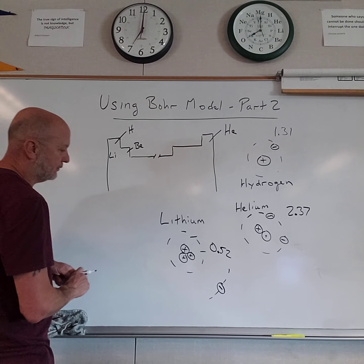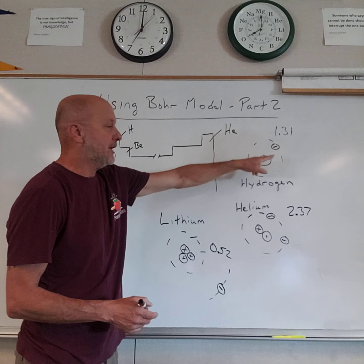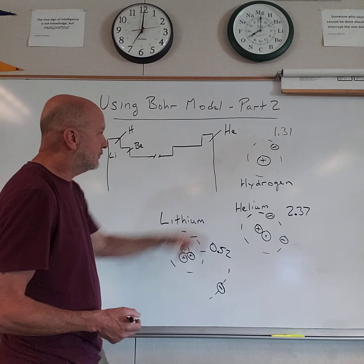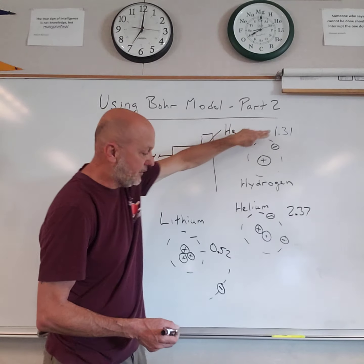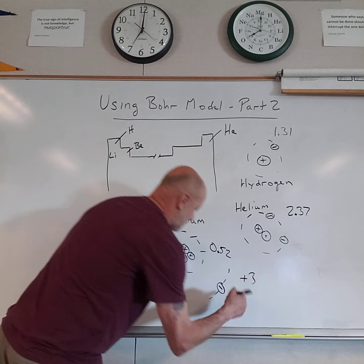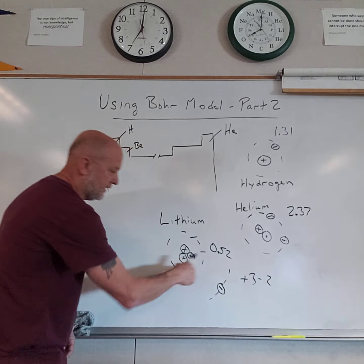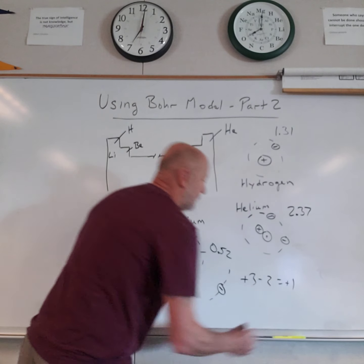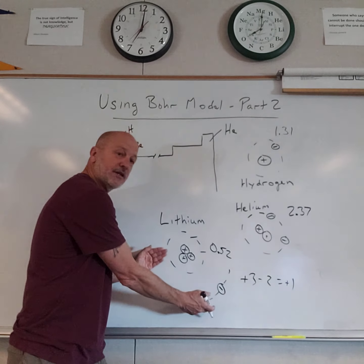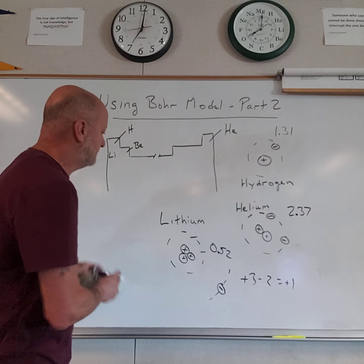Notice what also happened coming down. Hydrogen has 1 electron in its outer shell, and it only has 1 shell. Lithium has 1 electron in its outer valence shell. Look what happened to the ionization energy: hydrogen was 1.31, much stronger than lithium. What's the difference? Lithium still sees +3, but this is that lampshade shielding. So +3 minus the 2 shielding inner electrons equals +1. So they both effectively see a +1 holding them in. But lithium's electron has now been removed farther away, so it's farther from that charge, and therefore the attraction is weaker.